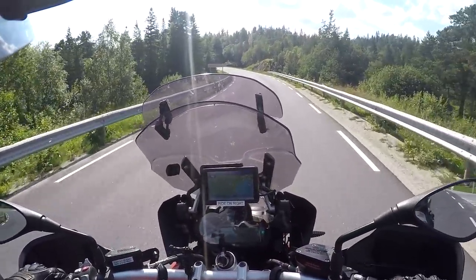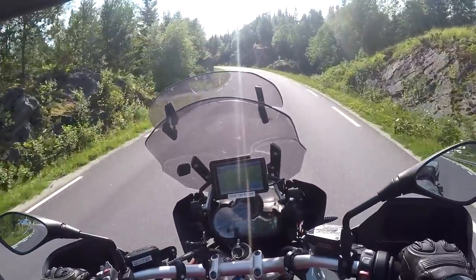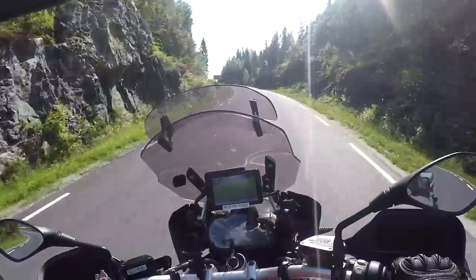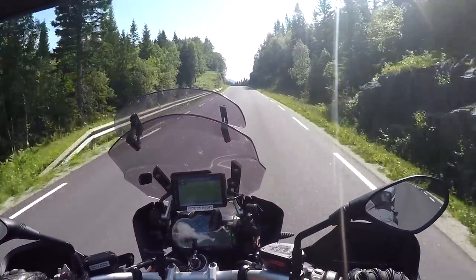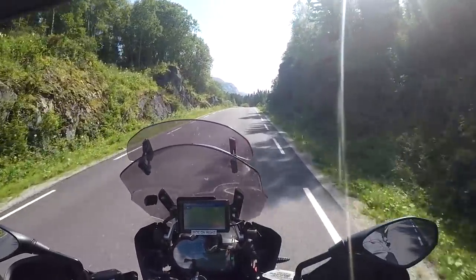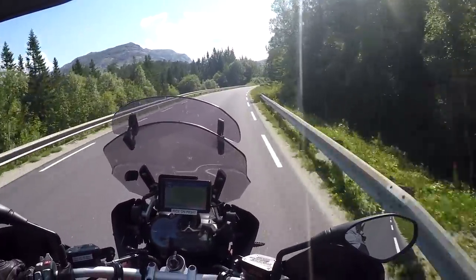Oh, a bit of air. So I wonder what's happened to that light. I hope it is just a bulb and not the lighting unit, because they're an expensive thing to replace. Anyway, it's not actually a problem for this journey. Just a minor annoyance.